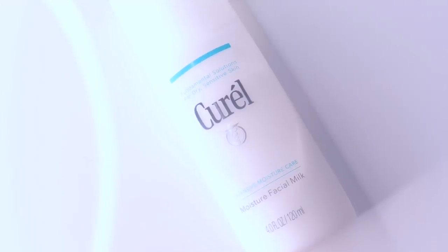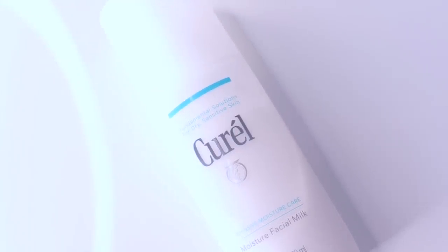Well, CUREL are a ceramide rich range, and it's very interesting. They have a lightweight mist lotion, but I do like their milk as well, and this is essentially a serum, and it's just loaded with ceramides in a really lightweight moisturizing base. All of it's unfragranced, because I don't really think if you've got a barrier function issue you should be using fragrance on your skin at all.